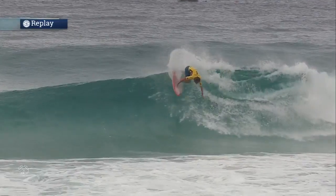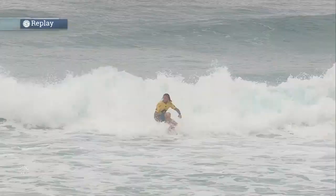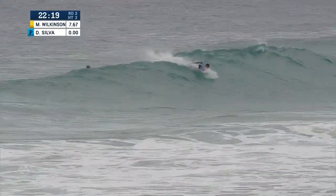Matt Wilkinson gets that backhand hook straight back into a bottom turn, glides up and over. So, two-turn combo for Matt Wilkinson. A 7.67 is what has come to the scorecard for Matty Wilkinson's opening knifing maneuvers on the backhand.